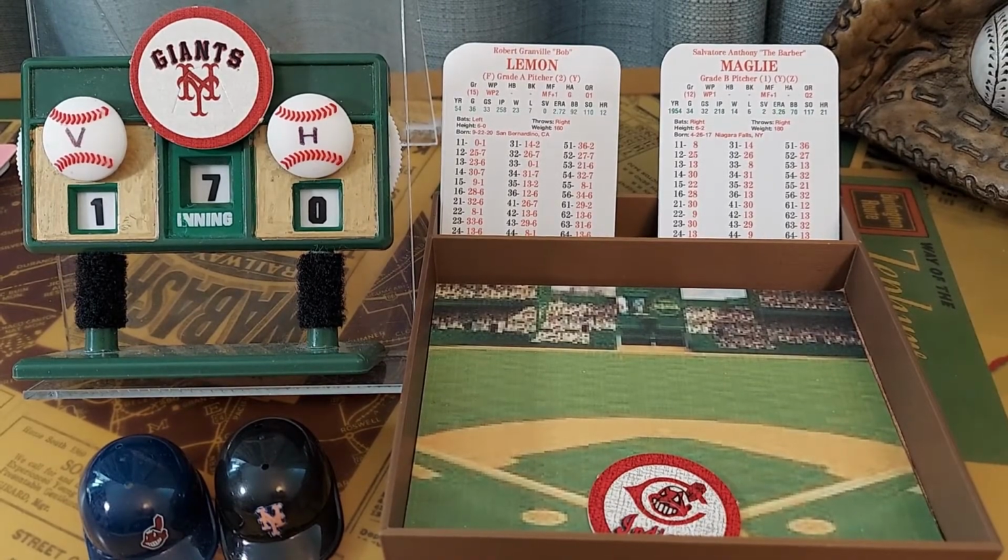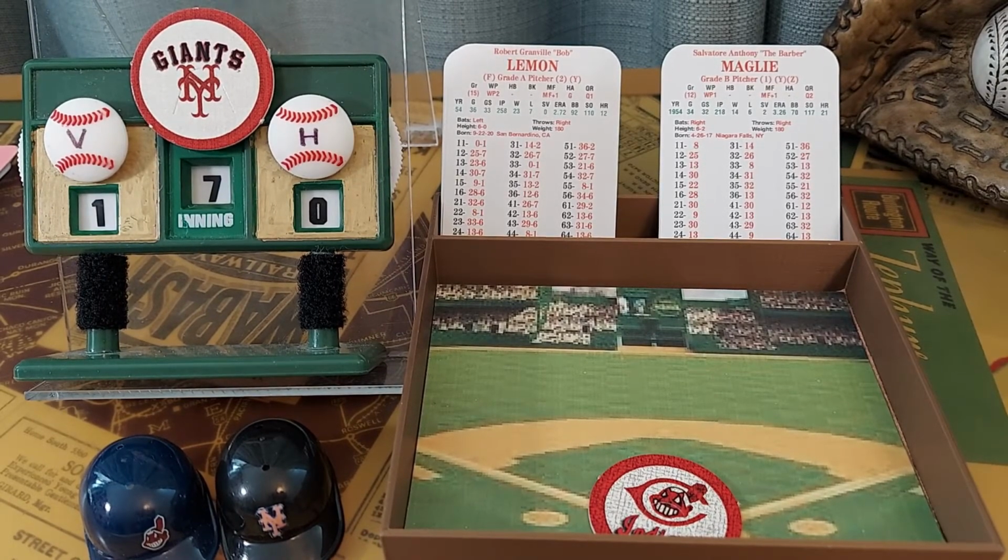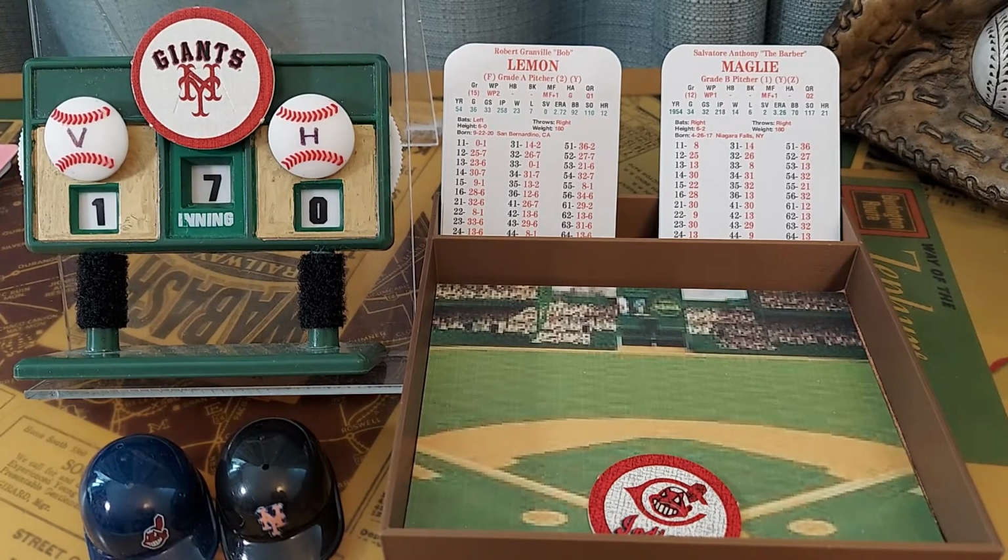Somehow I don't think this game's going to end 1-0. I think it will. Pitchers could get tired. This is the fatigue inning. If 3 bad things happen to Bob Lemon, his grade goes from A to B. Same thing for Sal Maglie, if his grade goes from B to C, if 3 bad things happen to him.